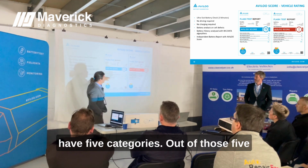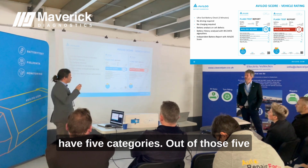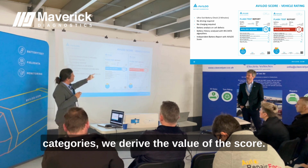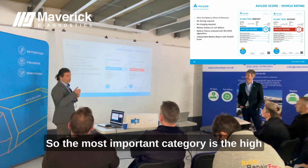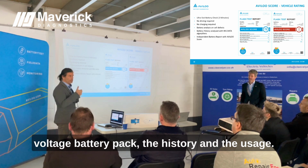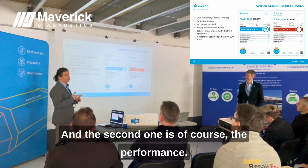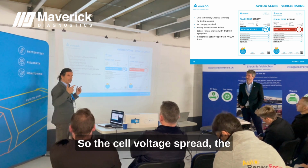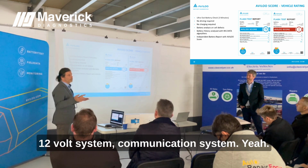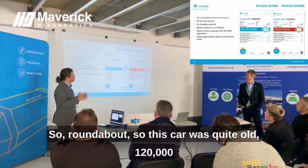We have 5 categories, and out of those 5 categories, we derive the value of the score. The most important category is the high voltage battery pack, its history and usage. The second one is, of course, the performance: the cell voltage spread, the temperature spread, all of this. The other categories are the 12-volt system, the communication system, and so on.